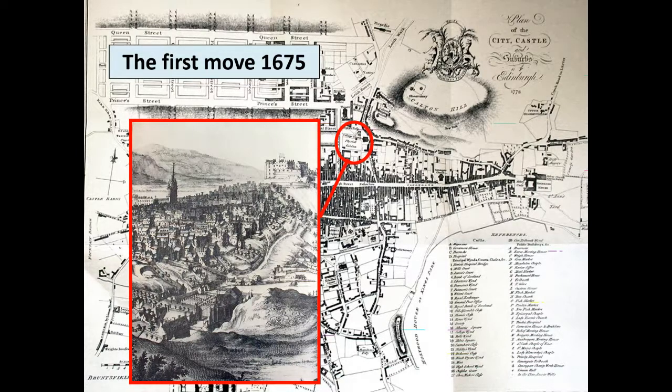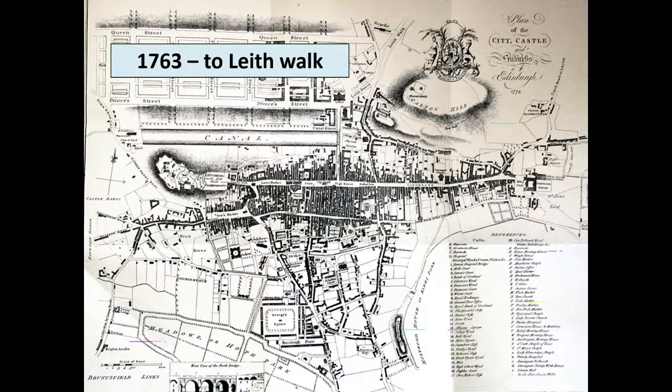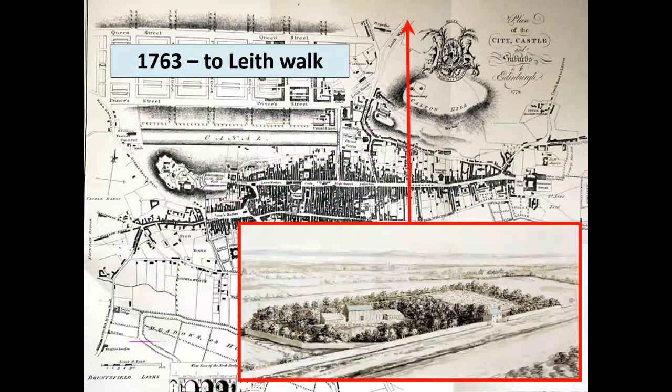Again, it was slightly larger, and in 1699 it was given royal status by William III. And also quite excitingly, we got our first greenhouse in 1714. But really increasing pollution, so this was in the centre of the old town, and problems with flooding meant that the gardens moved again. And in 1763 we moved to what is now Leith Walk, which is a sort of main central thoroughfare, heavily built up now.